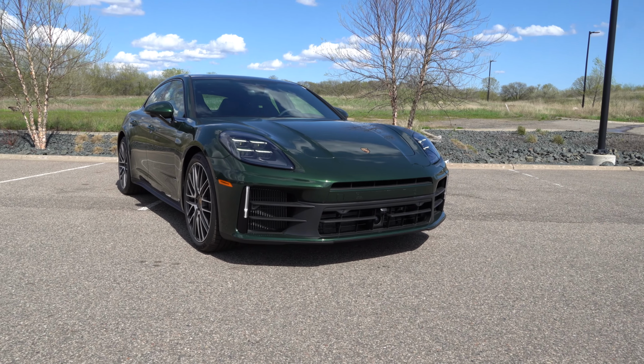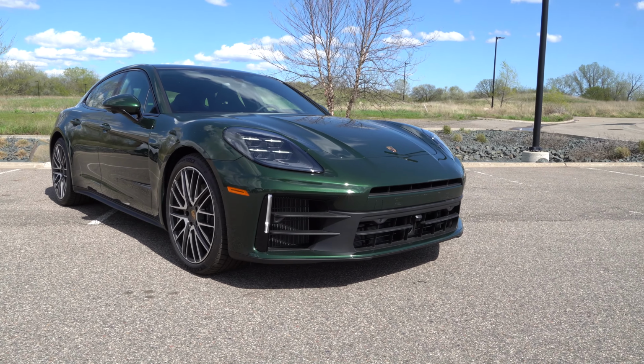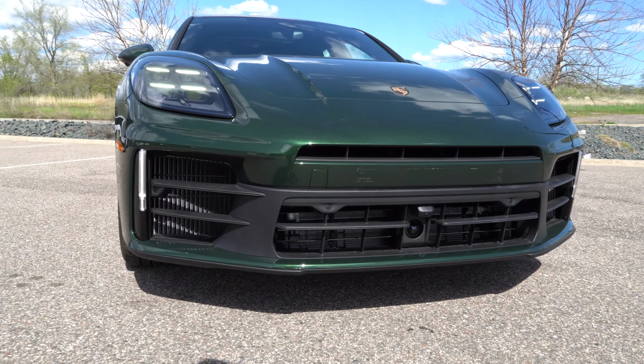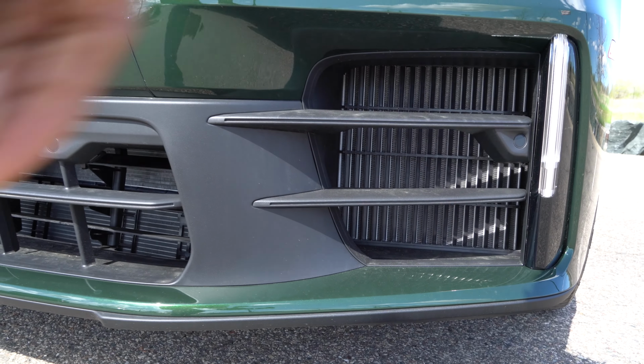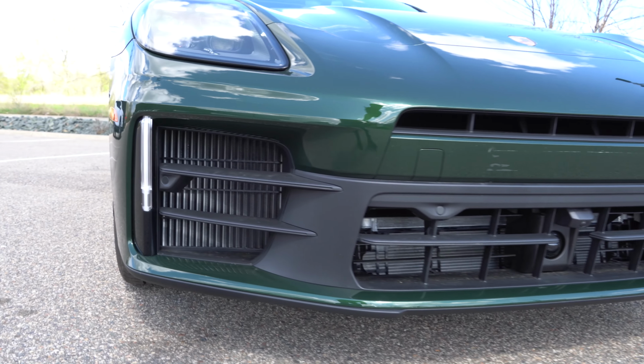Alright guys, so starting from the front fascia of the car, you can see there are a few changes made to this 2024 Porsche Panamera 4, and also a very aggressive front end with huge air intakes. So if you go over to the bottom section, you can see how huge these intakes are. Over to the left section and towards the middle section, you can see here a pretty huge intake for cooling.